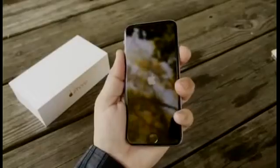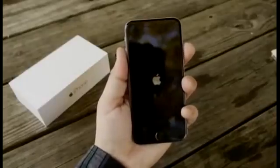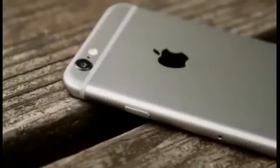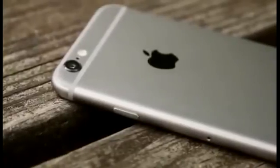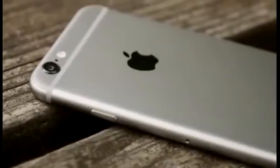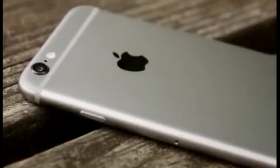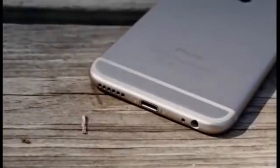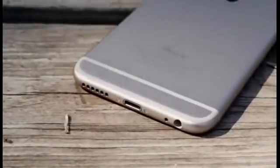Powering up the device for the first time, we get a look at the 4.7-inch display with a resolution of 750 by 1334, and on the backside we have our 8-megapixel camera, our True Tone LED flash. We also have a small microphone, the lock button, and the SIM card tray, and on the other side we have our mute switch and volume buttons.